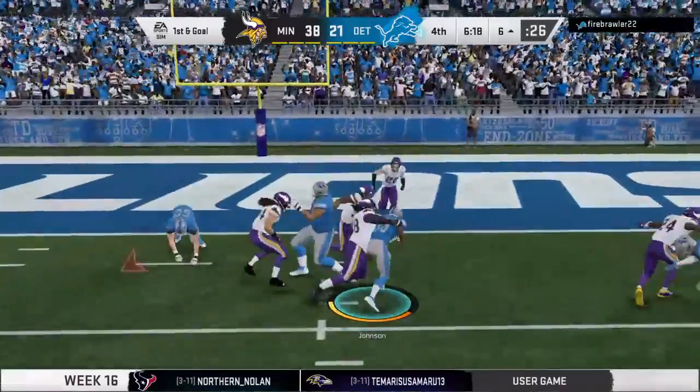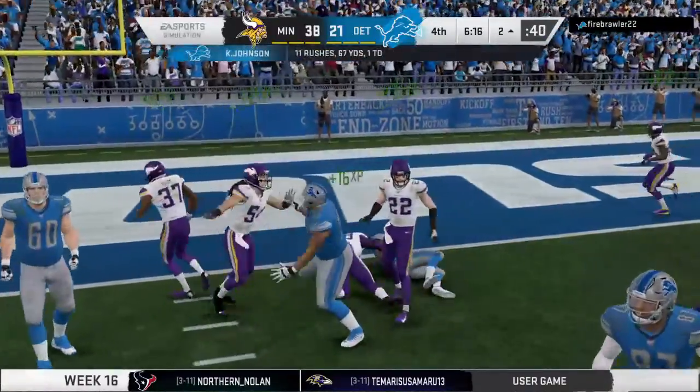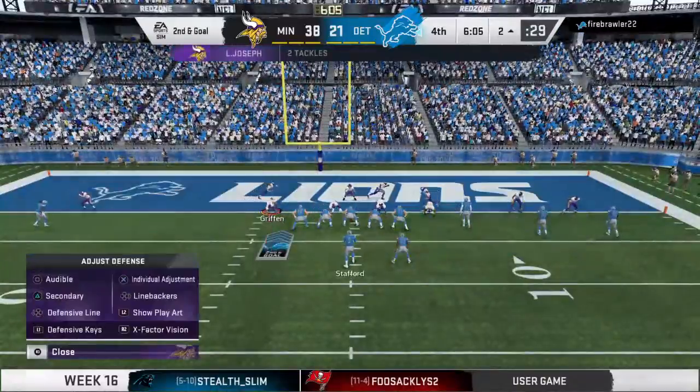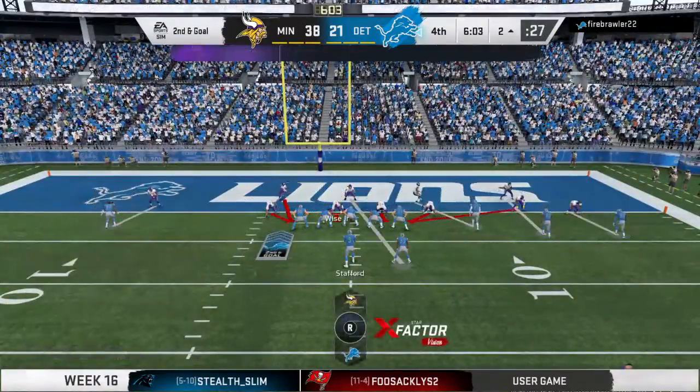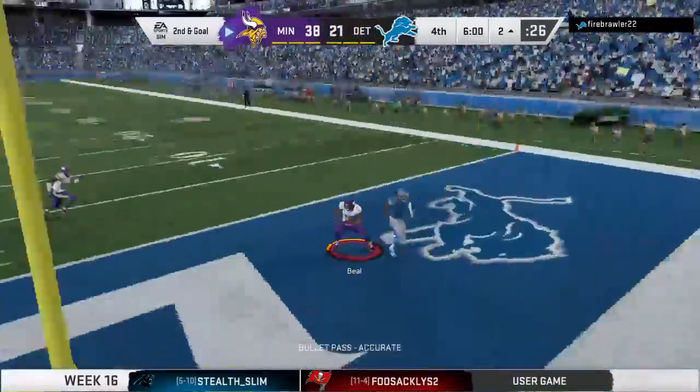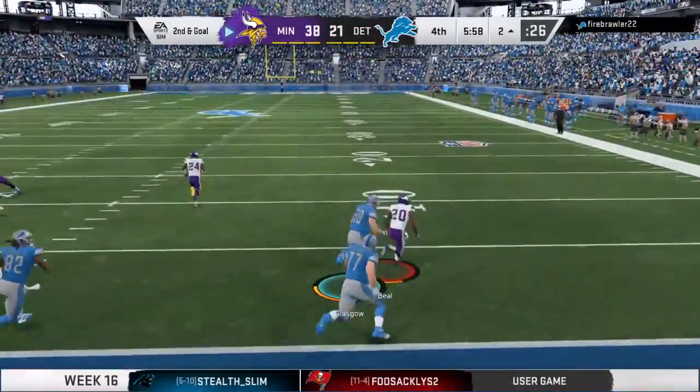They'll try and run. This is Johnson, and he's able to get it down to the 2-yard line. It'll be a pickup of 4, and it brings up second and goal. From the 2 now, second and goal. Now a fake on the give here as they try the run-pass option.